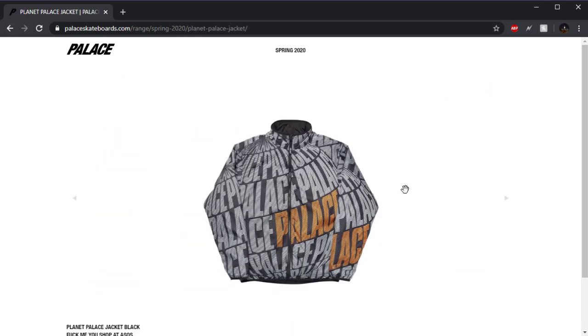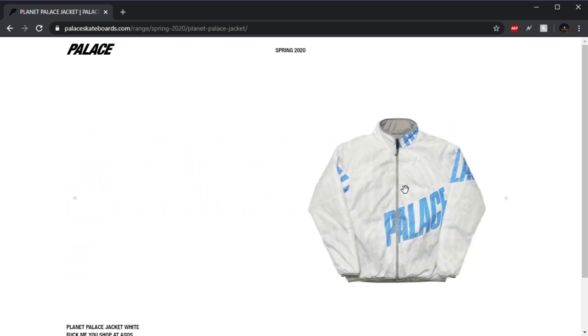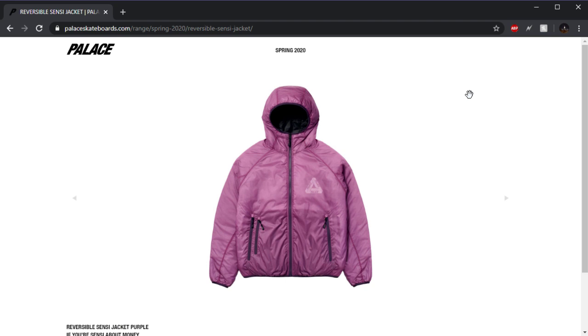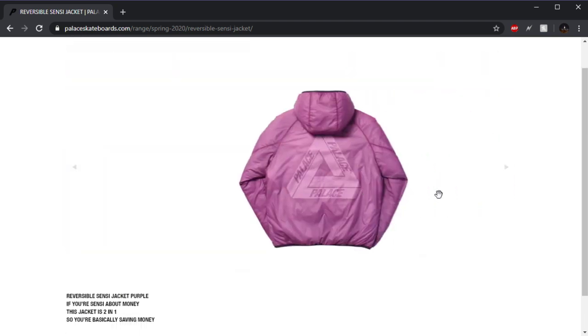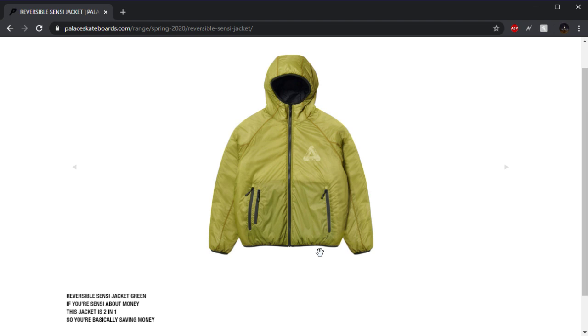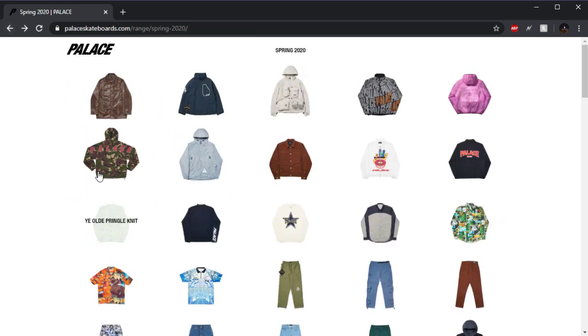We have this Planet Palace jacket I do not care for. You guys know me, I don't like puffers. It's reversible, which is kind of respectable, but I don't like either side of the reverse. Once again, you have another reversible jacket, and I don't like the ribbing on this, how it's elastic. I don't care for that, and it's a puffer. It almost looks like see-through. This really looks just like a trash bag on this side, and then you reverse it and it's just a regular puffer, but I don't care for that at all.